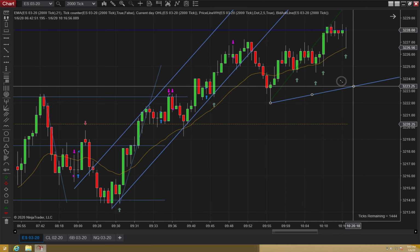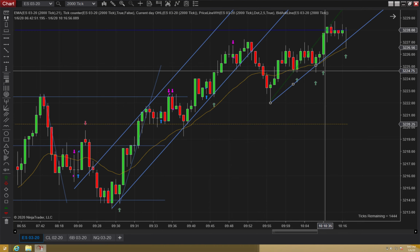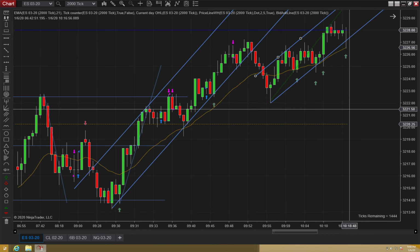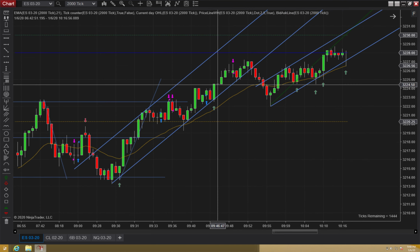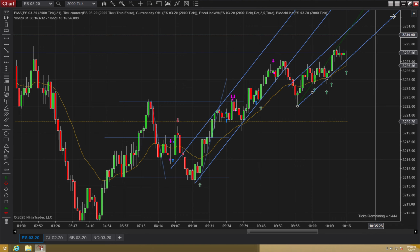Let's see, maybe we get something more like that. I like that a lot better, I think. I like that. So we could use this trend line, and that would get us in there. Not a big fan of creating the second trend line, but if we really, just for the sake of an experiment, let me see.